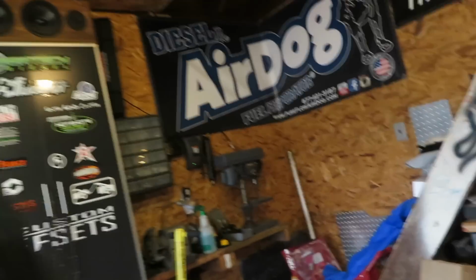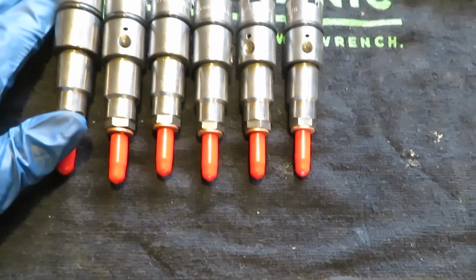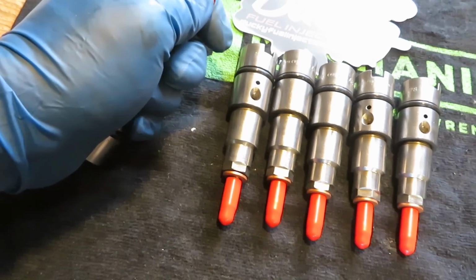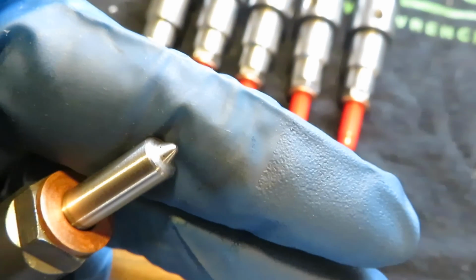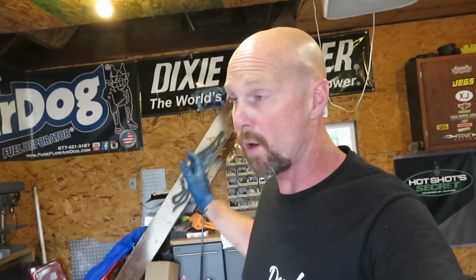Today we have some Ducky Injectors going in, and like I told you guys before, these are built off Bosch bodies. They are a VCO style nozzle versus the SAC style that I put in the truck from Stealth Diesel. So we're going to see what the difference is as far as mileage, performance, and fuel consumption, SACs versus VCOs built off Bosch bodies. It's just going to be a comparison.